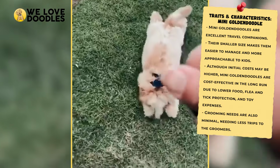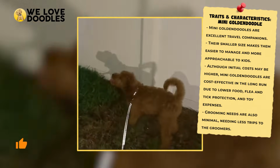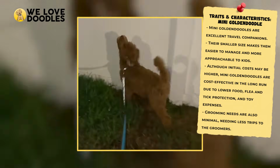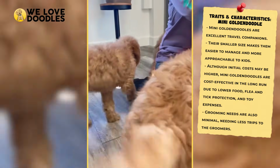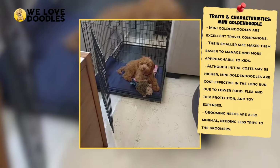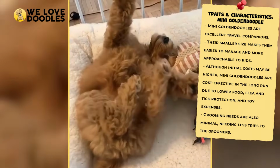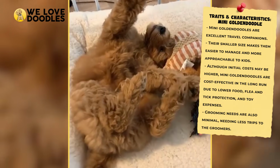If you're a very active person who wants to bring their dog along for outdoor adventures, then the Mini Goldendoodle may be a bit of a challenge. While these dogs like to go on leashed walks, they don't have the size or endurance to be able to handle a lot of strenuous activity, and they may even prefer experiencing nature from a backpack instead.